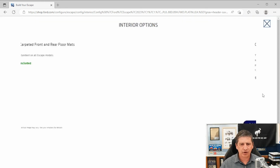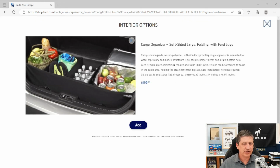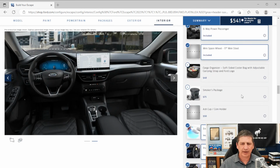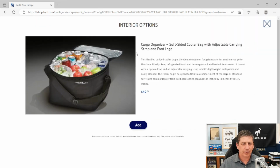You can see this one gives you four different compartments instead, so it's a larger one. It doesn't actually say large there, but it's a larger one. And then this other one is a cooler bag. So you can get the cooler bag as well. All three of those, if I were you, I would get them through the Ford Accessories website and not add those to your build.